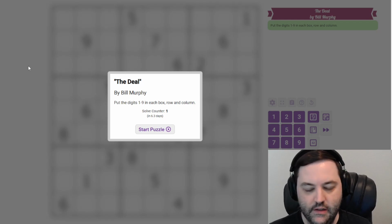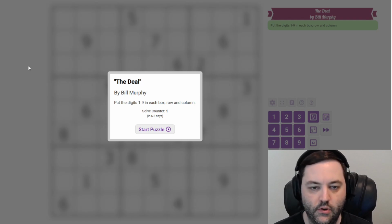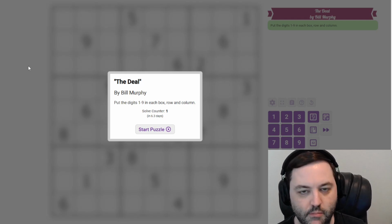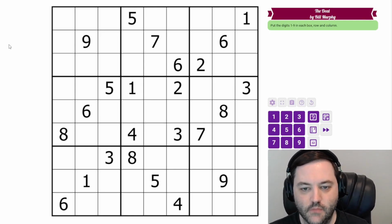Second one is called The Deal, and I am going to assume here, probably incorrectly, that the deal is referring to my deal, as in, what is my deal? Because Bill always says that, usually when I have made a German Whispers puzzle. But this is another classic Sudoku, and we will jump into it here.